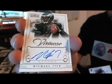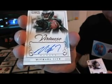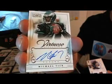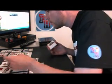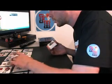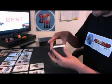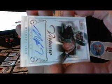Virtuoso Michael Vick for the Eagles. On card. ACP 420 in the Eagles. Nice. Michael Vick. Virtuoso. Sam Bradford's got a piece of cardboard on his face. Michael Vick is numbered 15 out of 25. And the last one.